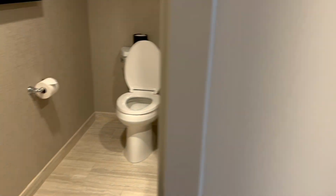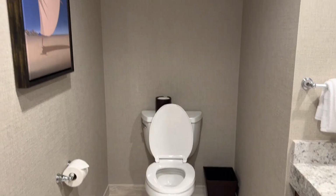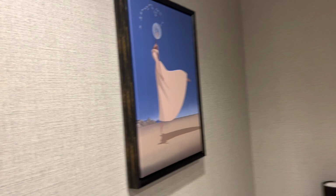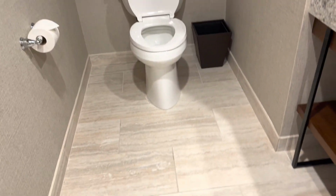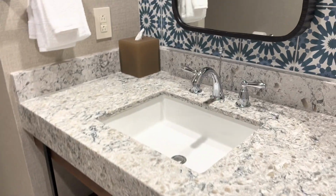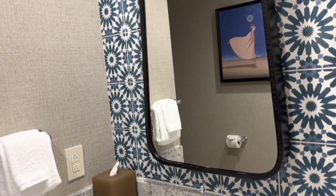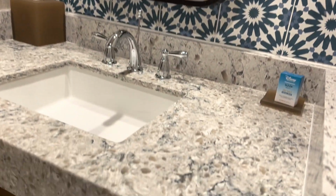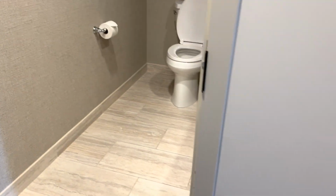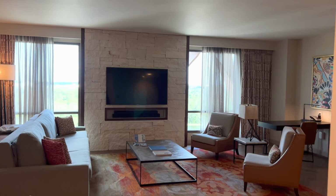If we go over here, then we have an extra half bathroom in this room. Here's a picture by Salvador Dali, really pretty picture. I really appreciate this extra half bathroom, and I know my daughter did too. So she kind of just took over this little half bathroom, and this is where she would get ready at night for bed and get ready in the mornings. Plenty of storage underneath the vanity there, open storage. It was really convenient. She just had to use our bathroom for getting her shower in.